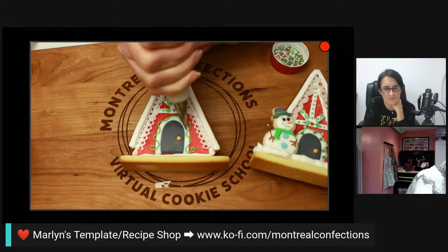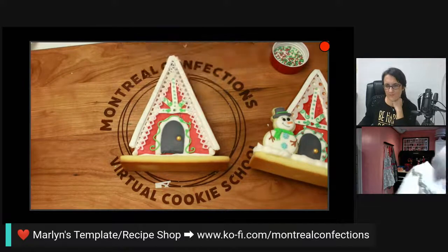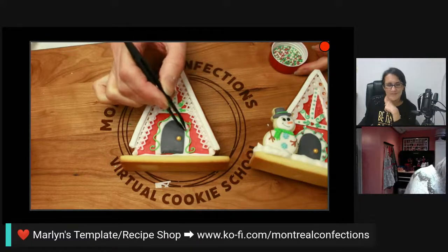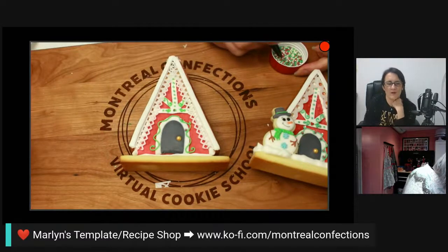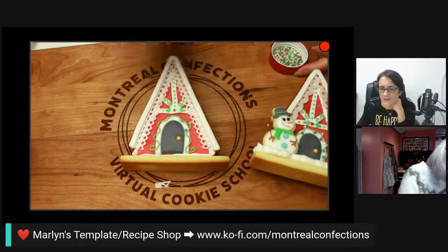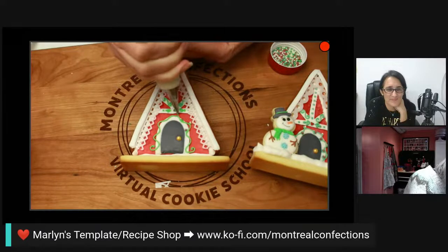So here it's just a little dot. I'm just doing three at a time because it dries so quickly. And then I'm immediately adding my little Christmas light to the freshly piped icing. And this is a holiday kind of pearled finish. And you see, it's miniature, but it's cute.